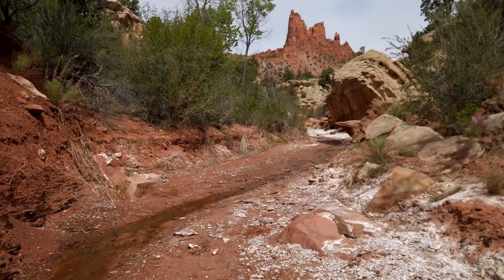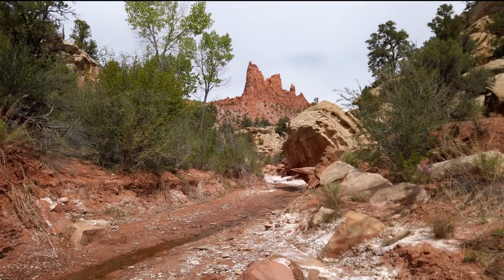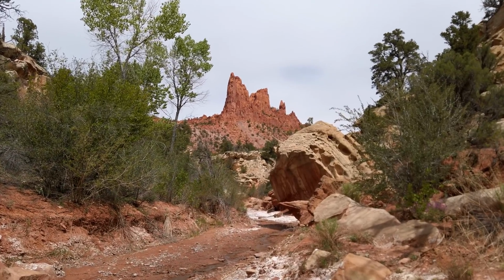Those big spires ahead are known as Nick's Peak, and they mark where we're going to leave Sheets Gulch and finally head north.